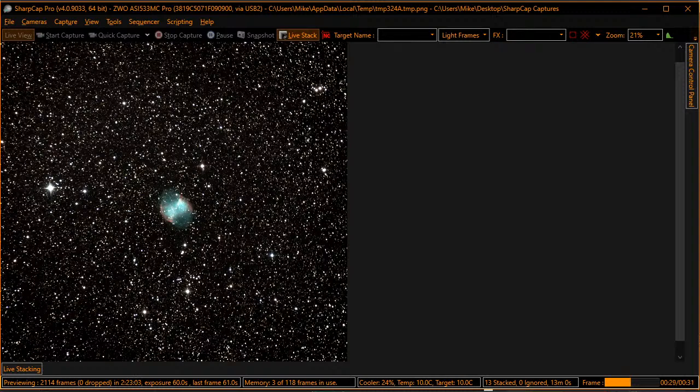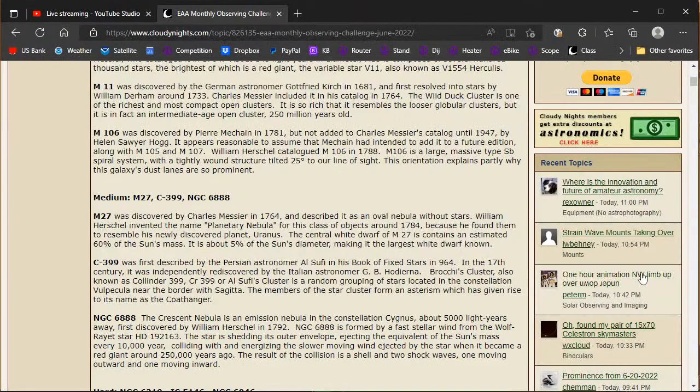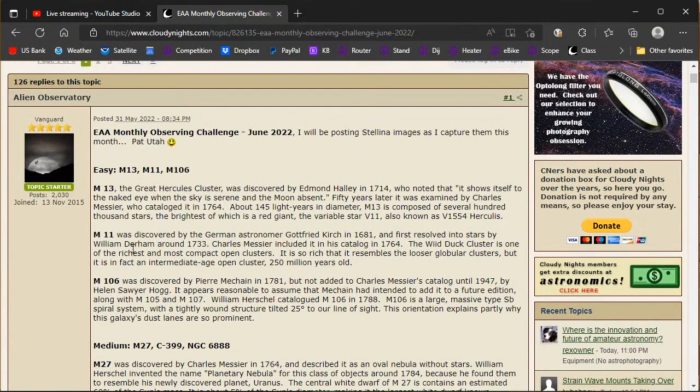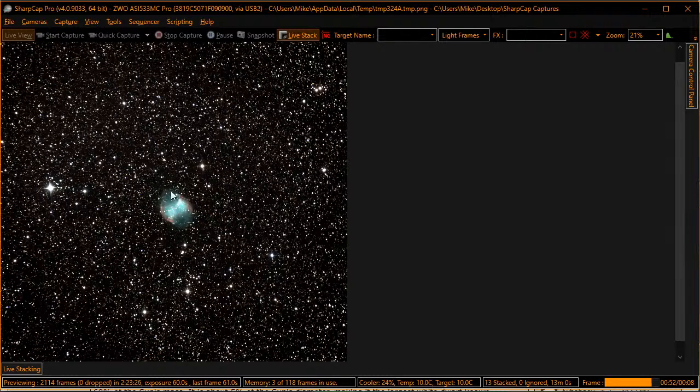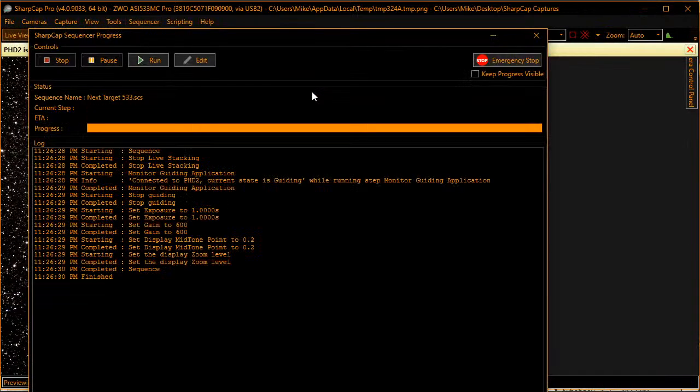My OBS is claiming a disconnection, but looks like we're back. Okay, anyway, let's see what we've got here. So we did the coat hanger, and we just did M27. We did M106 earlier. M11, that's the one. I think that's the only one we haven't done. So let's do M11. I think that's the last one.